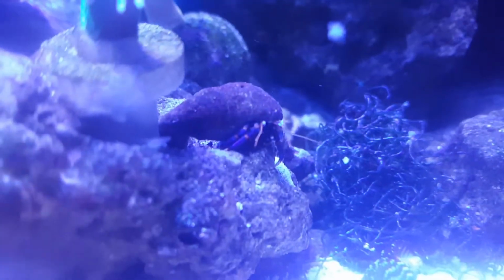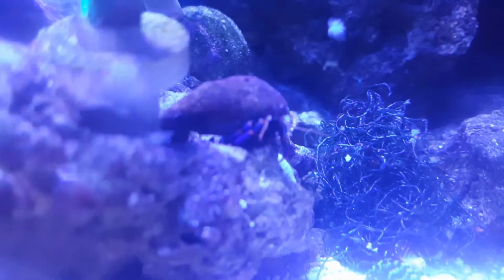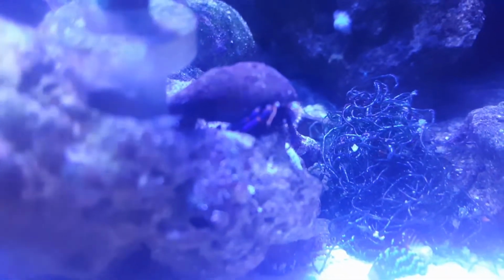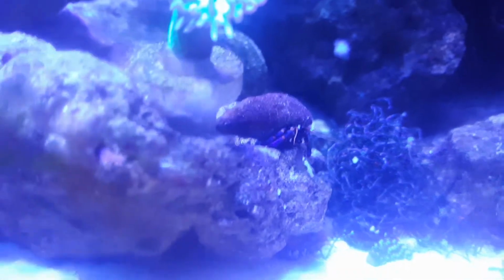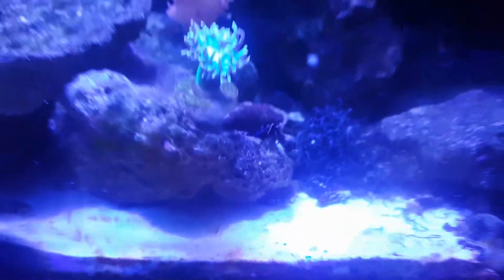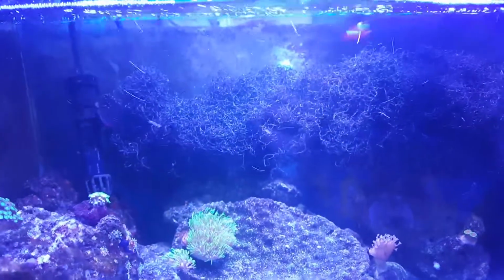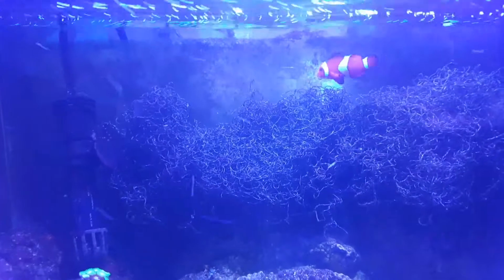This is a pretty old hermit crab, actually. His name is Rupert, and he's been in the tank pretty much since the tank has been running, which is about 2 years. And quite an interesting background, all natural.